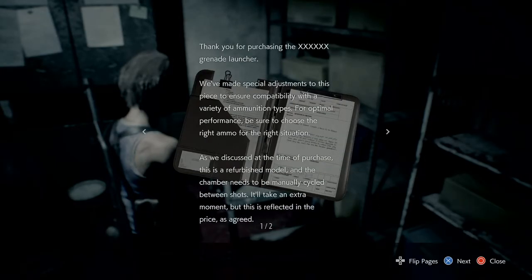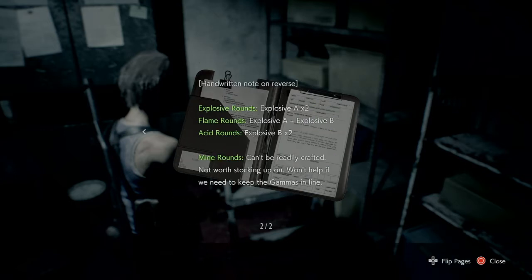Invoice for gun shop Kendo. Thank you for purchasing the 6X grenade launcher. We made special adjustments to this piece to ensure compatibility with a variety of ammunition types for optimal performance. Be sure to choose the right ammo for the right situation. As we discussed at the time of purchase, this is a refurbished model and the chamber needs to be manually cycled between shots. It'll take an extra moment, but this is reflected in the price as we agreed. Handwritten notes on reserve. Explosive rounds, explosive A times 2. Flame rounds, explosive A plus explosive B. Acid rounds, explosive B times 2. Mine rounds can't be readily crafted, not worth stocking up on. Can't help if we need to keep the gammas in line.